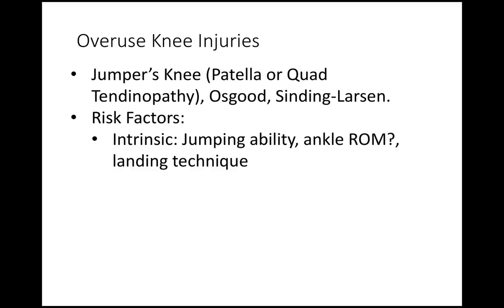This is really, really common within our sport. Numbers by study vary anywhere between about 26% and as high as 80% of male volleyball players reporting jumper's knee. It's about half that in those studies that have both male and female. Female rates seem to be about half as high as male rates. There are a bunch of different risk factors on why that occurs and why some athletes develop this and others don't.